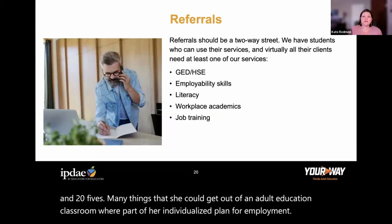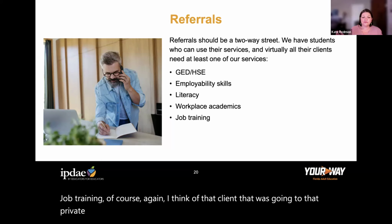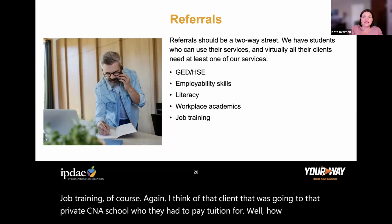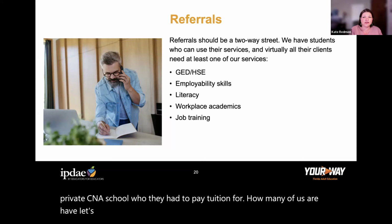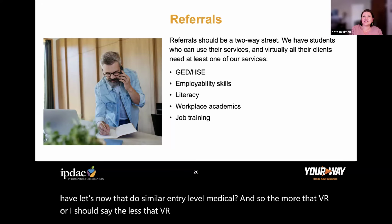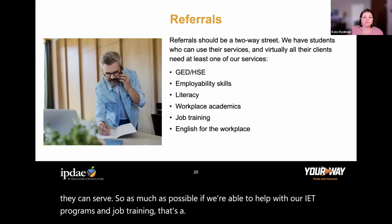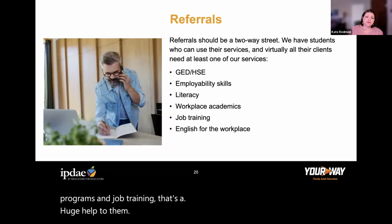Job training, of course. Again, I think of that client who was going to that private CNA school that they had to pay tuition for. Well, how many of us have IETs now that do similar entry-level medical? The less that VR has to pay per client, the more clients that they can serve. So as much as possible, if we're able to help with our IET programs and job training, that's a huge help to them. English for the workplace, of course, is a huge one.